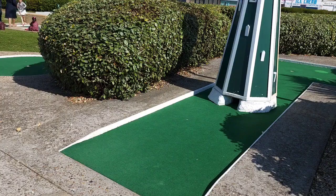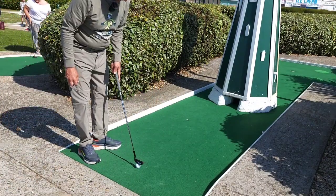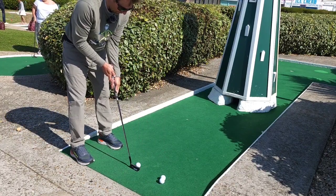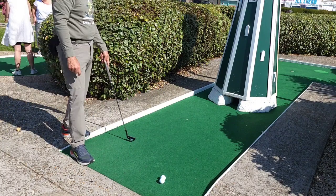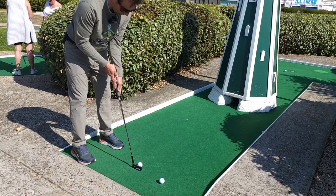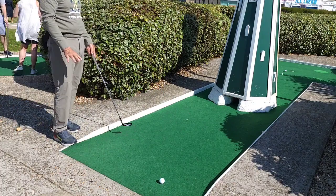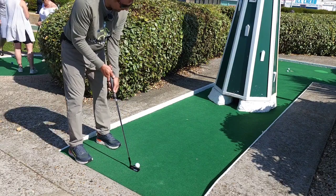Second, I get set up. All right, so there's a carpet line here that I'm playing off of to the left. Just basically hit it straight down the line. That was just a little bit short. Left of the carpet line. Straight down the line. You got to keep the speed up a little bit because it's newer carpet.